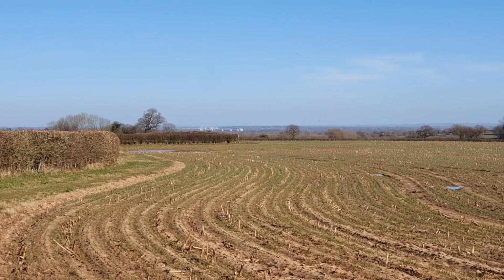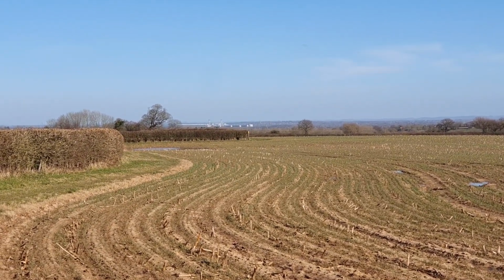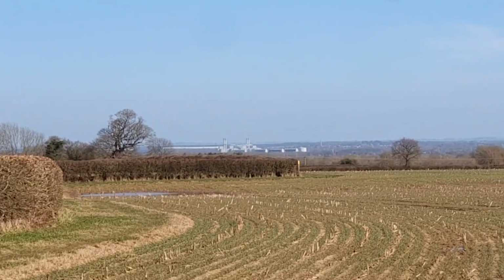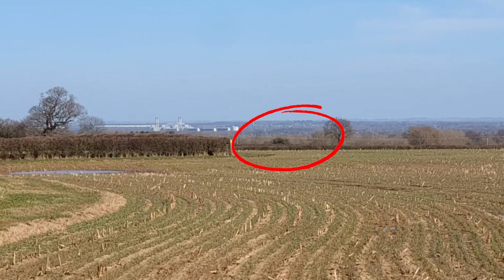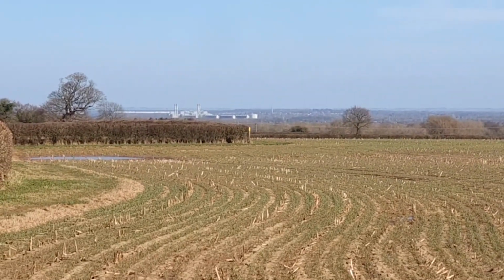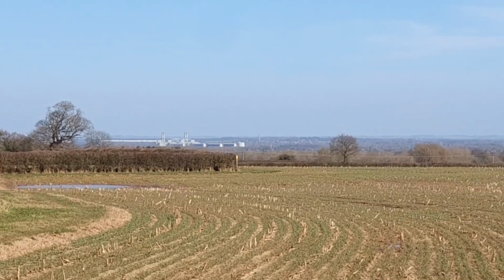So just looking back where we just came from, you can just about see over there is the power station, and that's right next to the River Trent, and also not far from Newark. Just beyond it you could just about make out some buildings. That's Newark. That's the way we would have gone originally, but I changed my plan and we've gone the opposite way instead. So rather than going in a northerly direction, we're going in a southwesterly direction now.